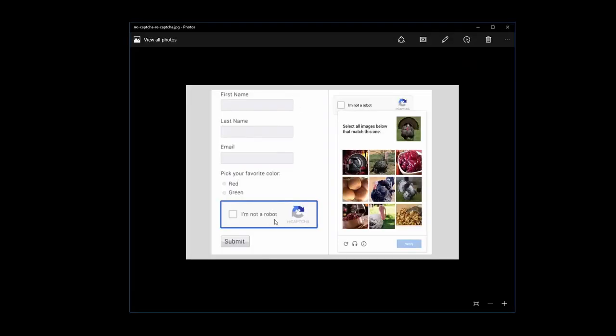It says ReCAPTCHA here, but we actually call this No CAPTCHA because most of the time when you click I am not a robot, that's it, that's all it requires. But if Google decides that you are a bot, it will send you this simple thing. This one says select all the images below that match this one. And they've given you a picture of a turkey, and you've got to select the pictures of turkey, which would be that one, that one, that one, that one, and that one there. Now, obviously, this is impossible for OCR to use. There is no automated system at the moment that can solve this type of CAPTCHA.